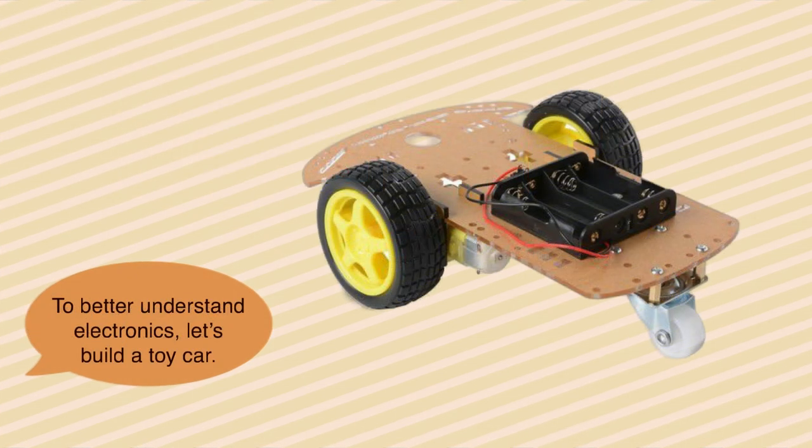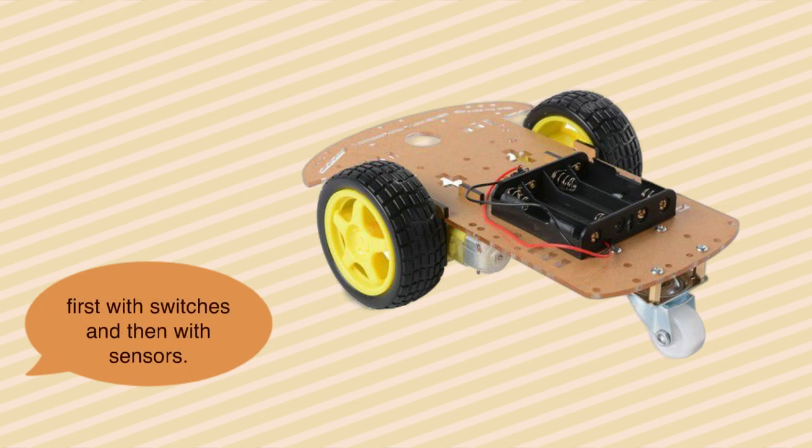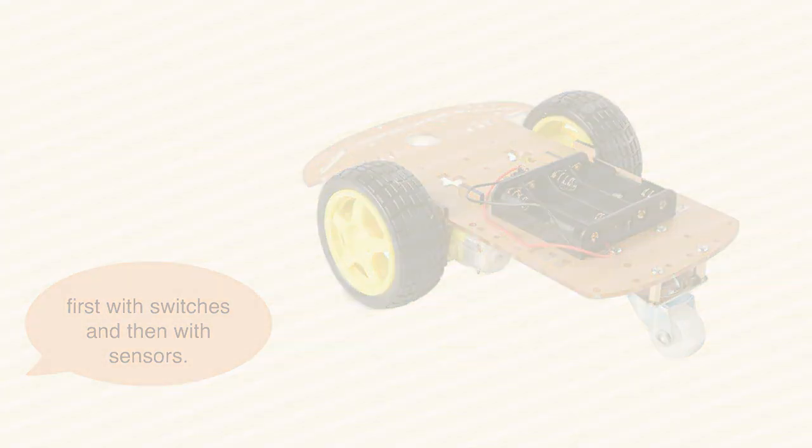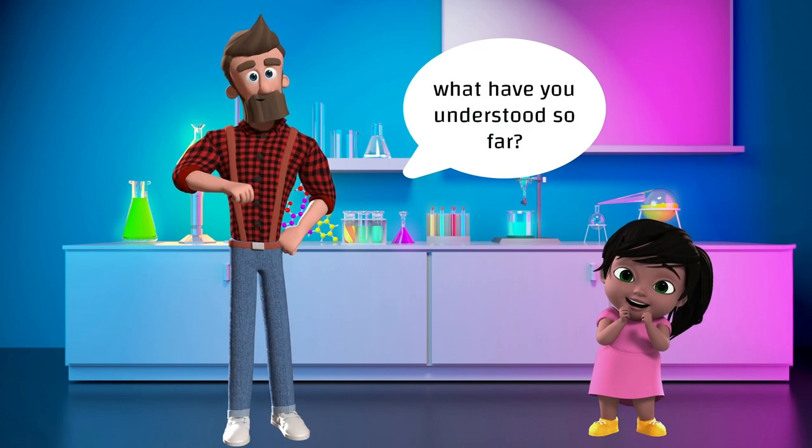To better understand electronics, let's build a toy car. We will learn how to control this toy car, first with switches and then with sensors. Before we proceed, can you tell me, what have you understood so far?